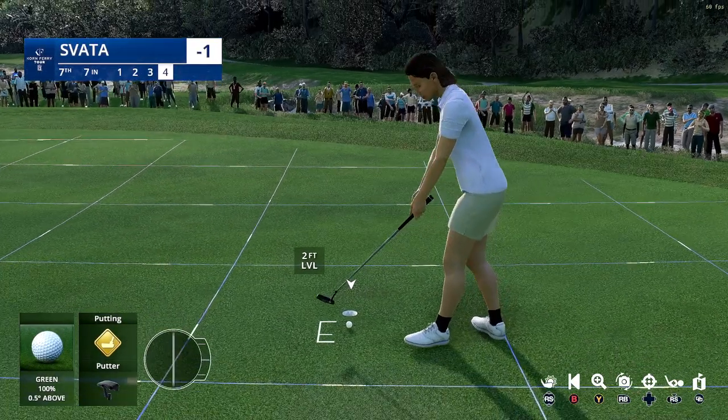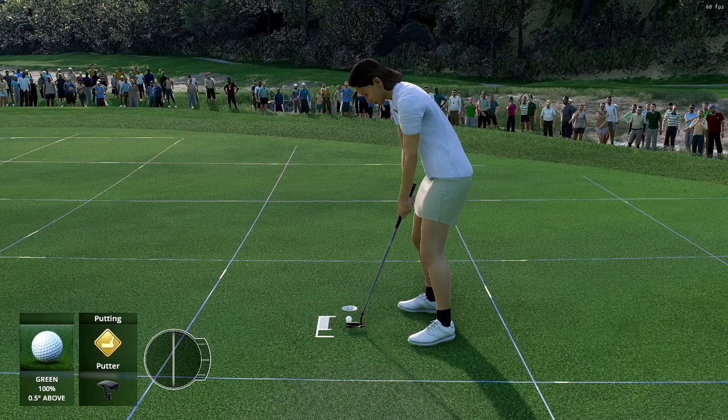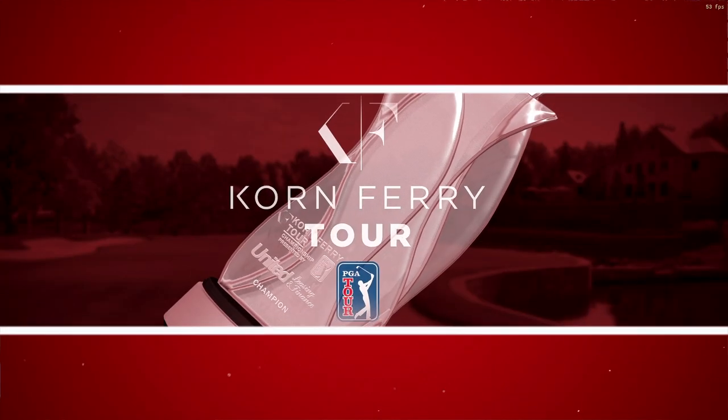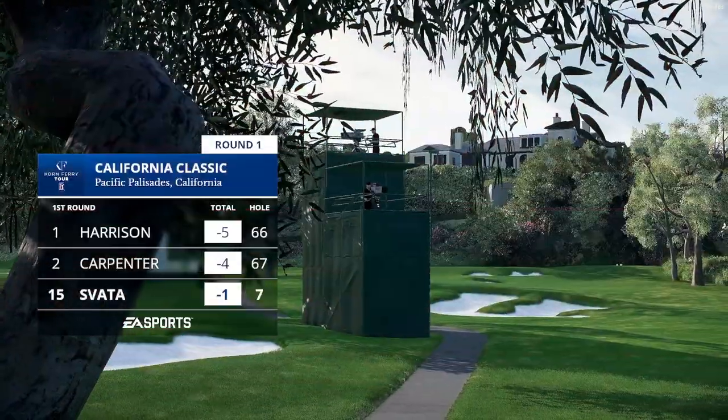Boy, that's a good stroke. Just a fraction off target, but you can't get the speed any better than that. That one finished off. It'll be a par here at 7. And her score is going to stay right where it is.